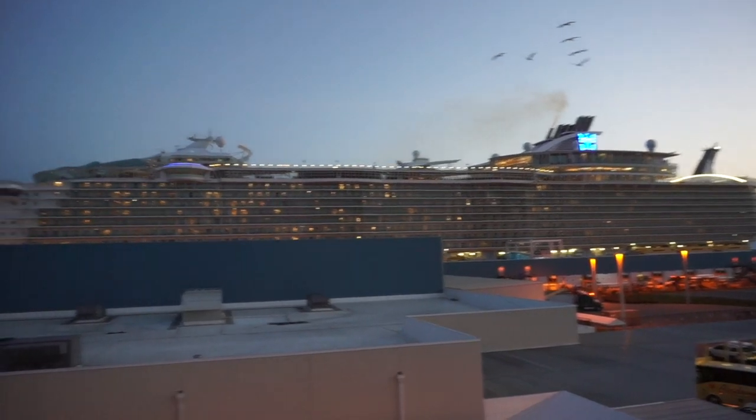The Oasis of the Seas is by far the craziest cruise ship I've ever been on.